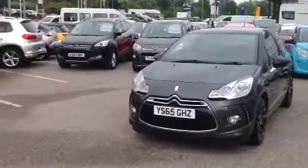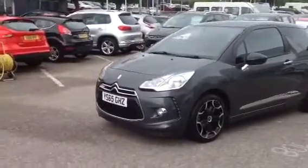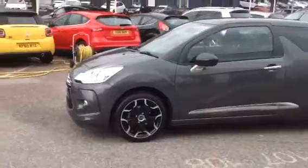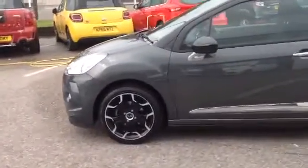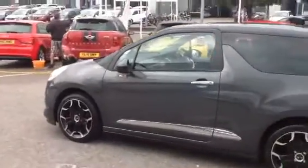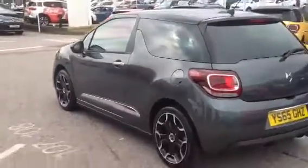Welcome to Stoneacre Citroen, where today I'm going to present to you a 65 plate Citroen DS3 petrol, finished in stunning grey. Four nice alloys on it. Car's been well looked after, it has been well maintained.